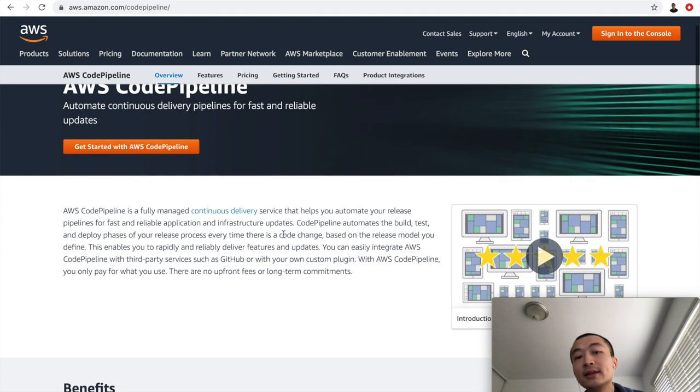CodePipeline. This is also a very key component of how an AWS DevOps engineer gets their day-to-day job done. The ideal environment for any software development, in my mind, should be automated, as much automated as possible. If there is any duplication, then it should be automated, because if you involve human interaction, that's going to introduce error. It's going to be error prone. So let's set up anything to be as automated as possible.